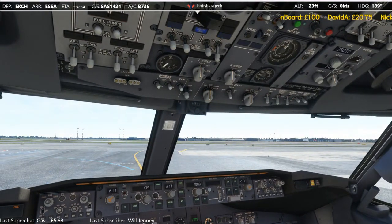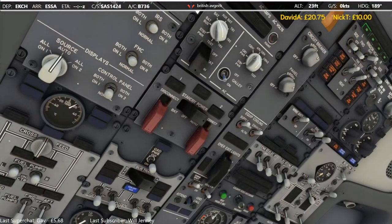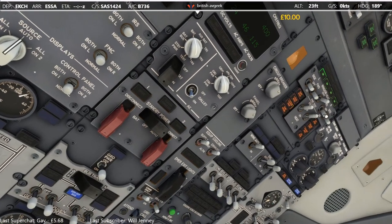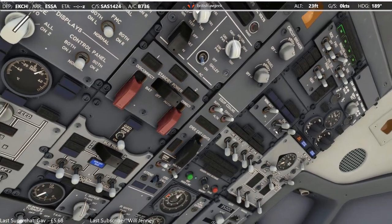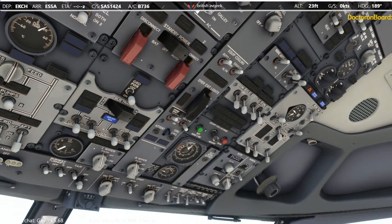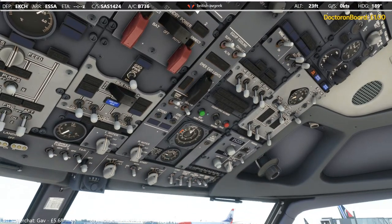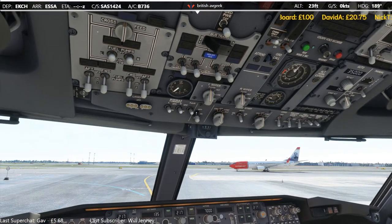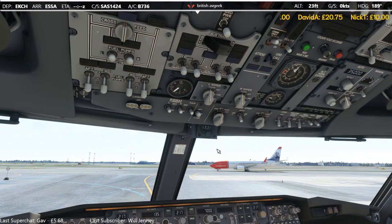Lovely stuff, they're stable. Put the generators on. Over here, let's just put them on continuous as well. And we'll check APUs. So move that across to Gen 1. Check the power output and Gen 2. I'll flick it across to Gen 1 just for good habit. Probe heats go on. Ice as required. Don't need it. Passenger cabin is on. Let's get the packs on automatic. Isolation valve on automatic. APU bleed off. APU off.